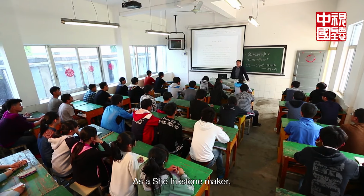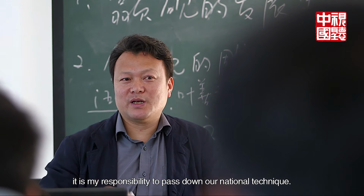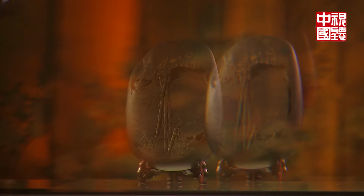As one of the 4 famous inkstones in China, Xi inkstone uses naturally formed material.